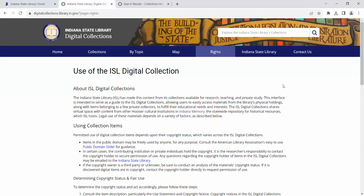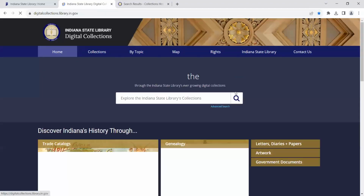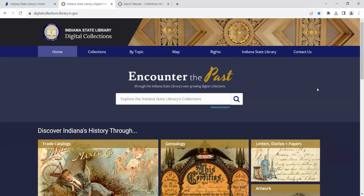Okay. So let's go back to the home page. Okay, let's do some searching. I want to show you some of the quirkiness of our digital collections, and also give you an idea of what kinds of things you'll find, some of the things that we've added into the collection. So let's do a search for the state parks, which I've done a bunch of stuff over the past couple of years to build a state parks collection, and let's see what we get.